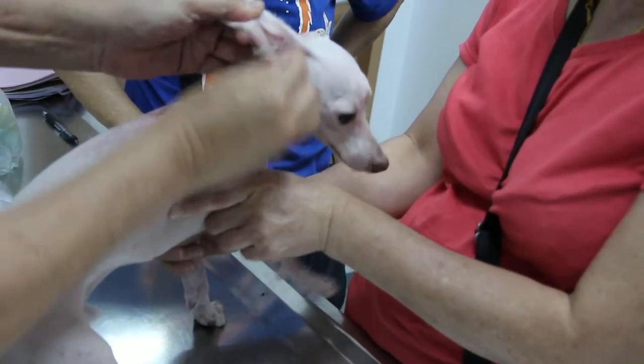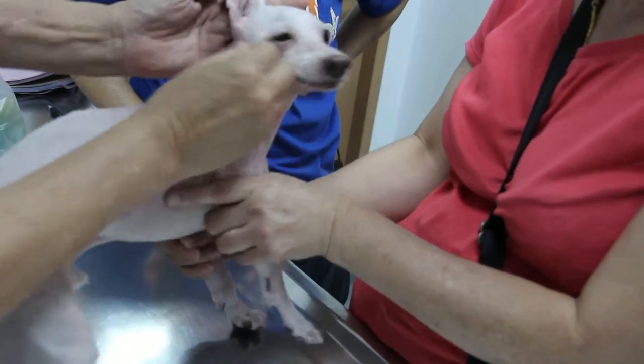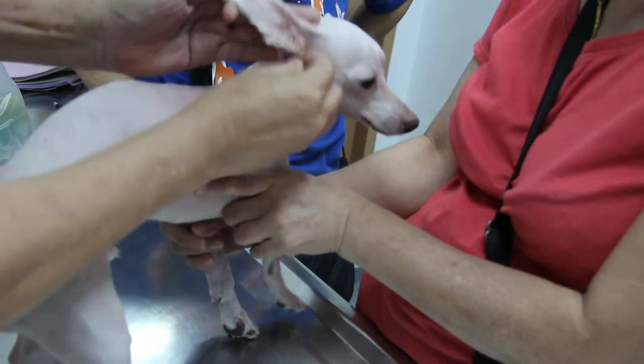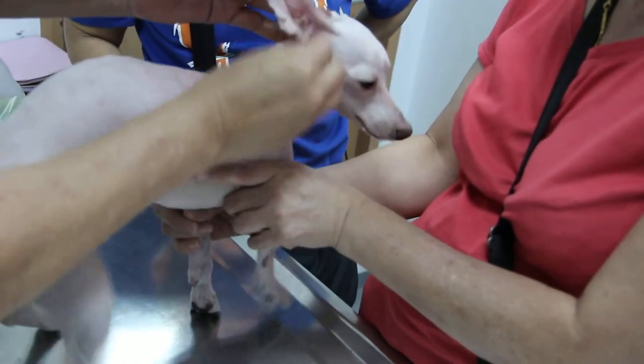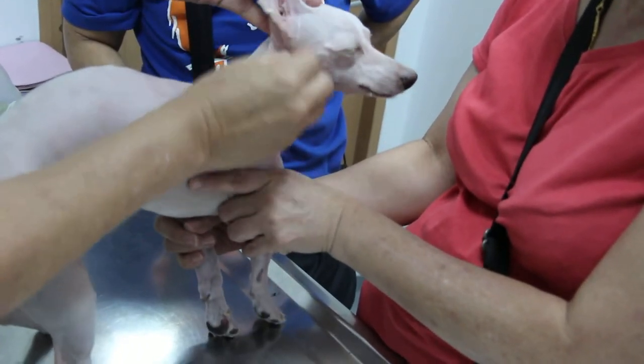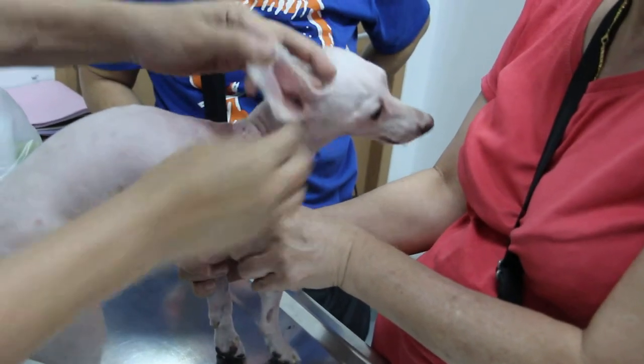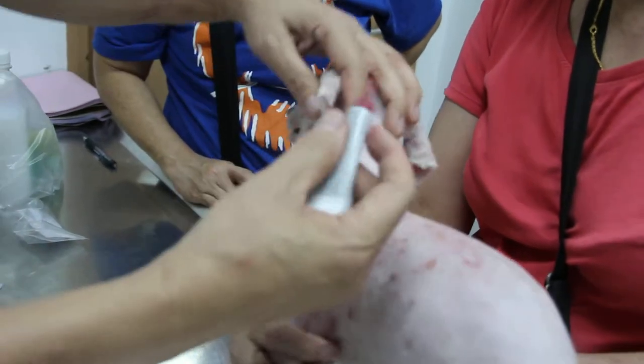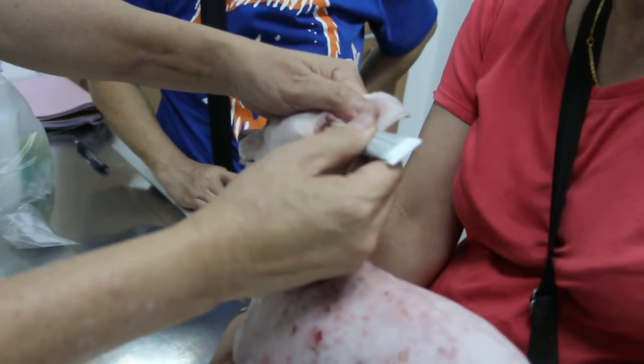And then what they do is use the tissue. First they massage, let's say about 1 minute of massage, so that the oil can go inside the vertical canal and the horizontal canal. So then I do this ear first, then the second ear. If they can do it 3 times a week, one person must hold the dog.